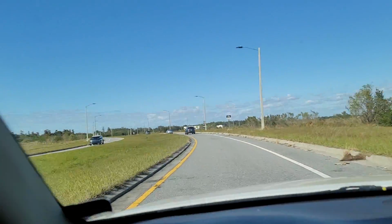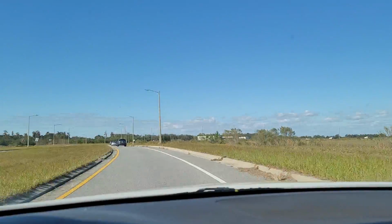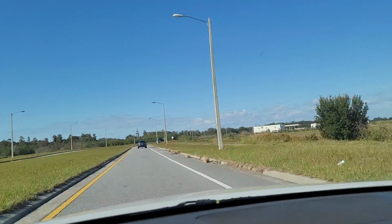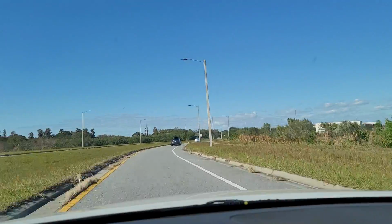See how wide open this is. I bet this is going to be all homes or businesses at some point. It's like the landscape has been made. It's all nice and high and dry. Right now it's still undeveloped.